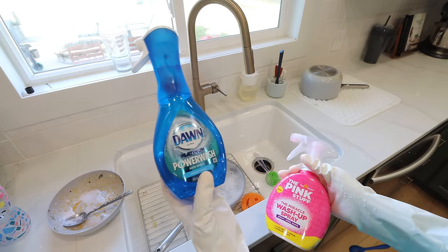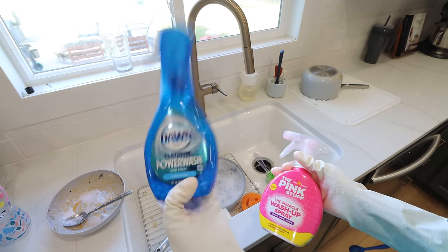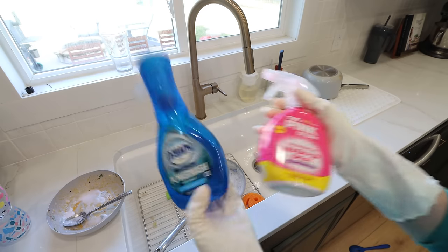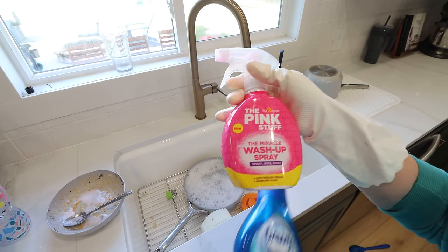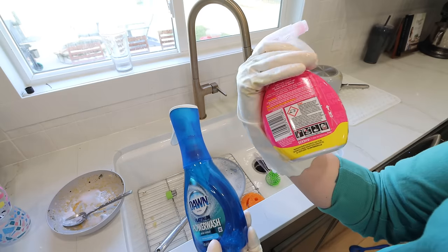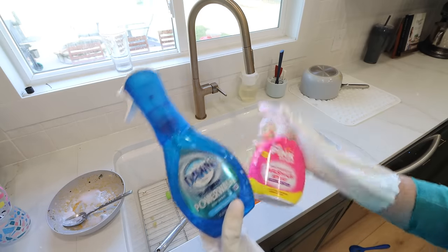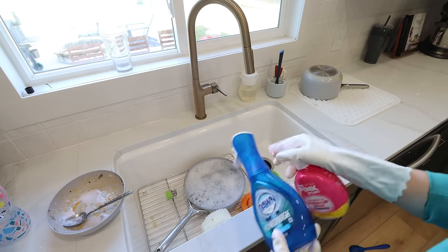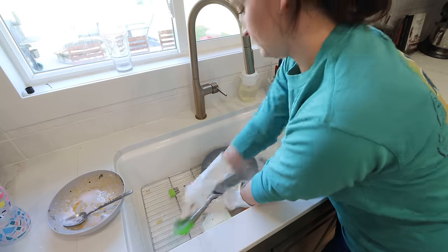Normally I use this Dawn Power Wash, which you guys know I love. This is fresh scent. I think it smells so good. The pink stuff sent me this to try out, and this one's almost gone, so I feel like it was a good time to try this out. The only thing that I don't love about this is the smell. It's not a bad smell, I just don't know what it reminds me of. It's familiar. I really love the smell of this one. I haven't used this enough to see how it compares on the dishes, but I just prefer the smell of this one.